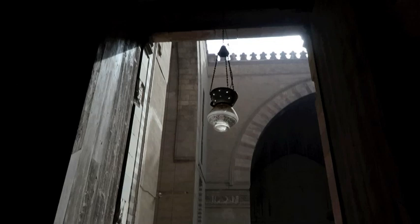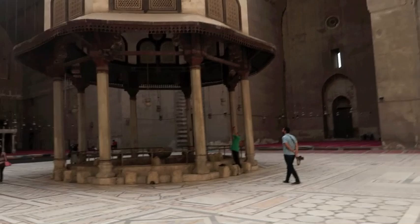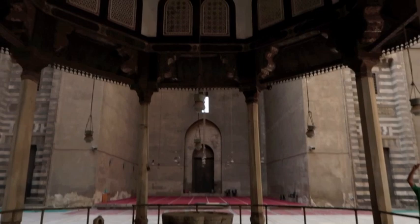As you enter the madrasa, or the school, you are immediately hit by the light of the courtyard, or the atrium of the mosque, that is centered by a beautiful pillared unique fountain. Fountains symbolize abundance, spirituality, and the calmness of the souls, a continuous source of purging.